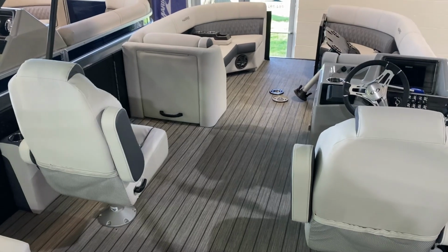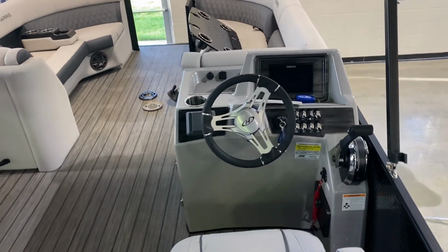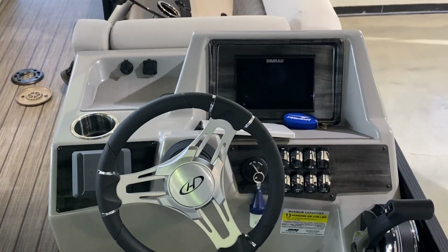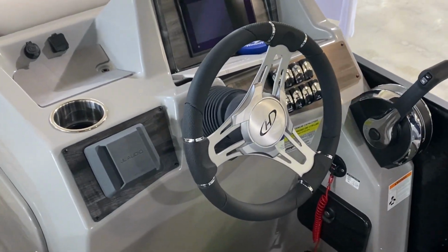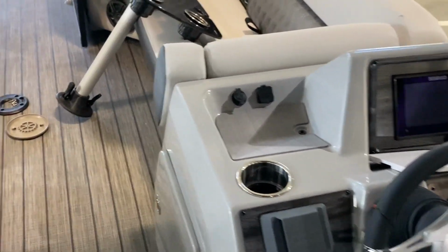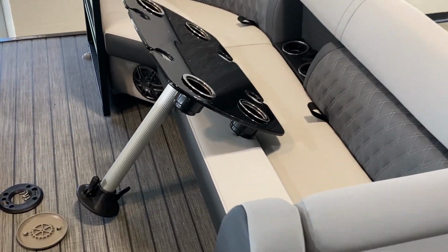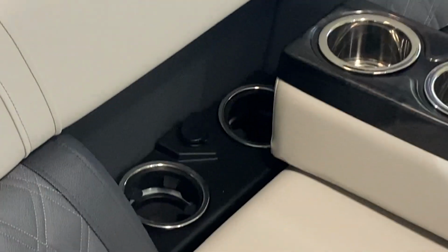Today I'm going to walk you through a 2022 230 Sunliner. We'll start off with this awesome dash. You'll see your 7-inch Simrad GPS depth finder built in, your easy accessible switches, JL Audio, charging ports, table forward, nice large front seating area, USB ports everywhere you look for charging.